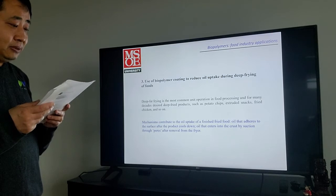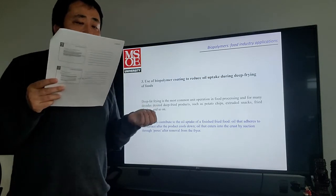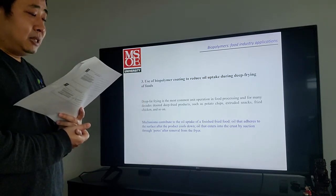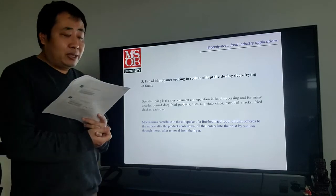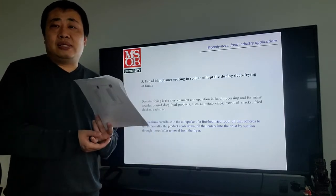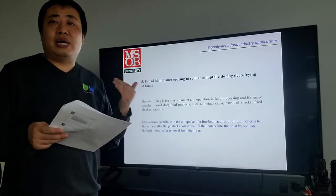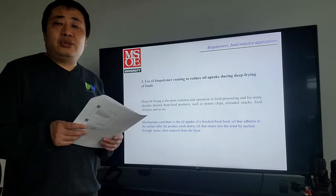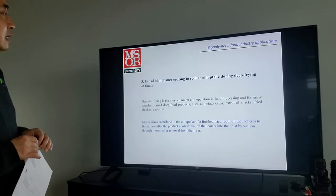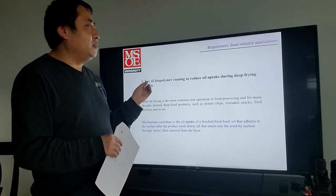The reason why we care about deep fried foods is because of the saturated fat in these products. We know there's a high correlation between saturated fat and obesity. The US is one of the most obese countries in the world, and obesity leads to all kinds of health issues, for example, heart diseases.